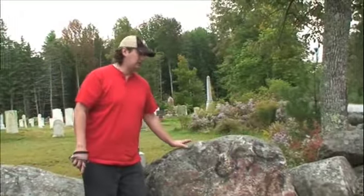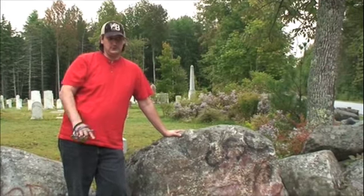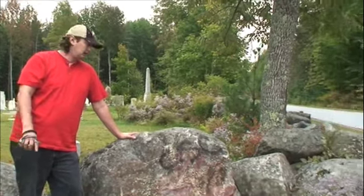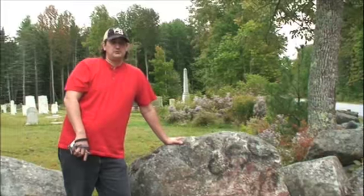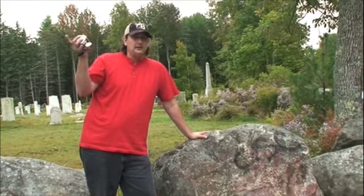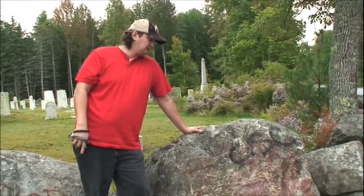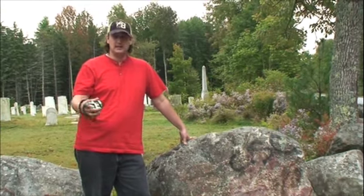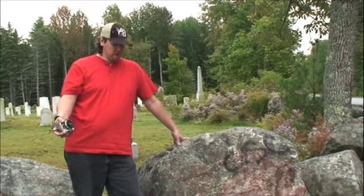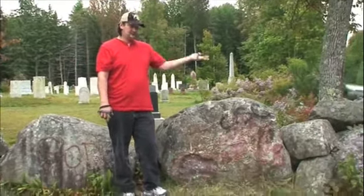Rumor has it that this rock was sitting in the middle of a road, impeding the pathway, I would assume, of this road being built. And the engineer responsible for the road was rumored to have declared, "I would sell my soul to the devil if I could just get this rock out of the way," because they couldn't get it to move. And then the next day he came back and the rock had been moved and it had this imprint in it. So that's the extent of the rumor.